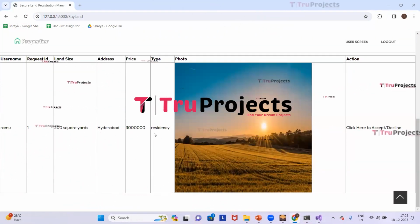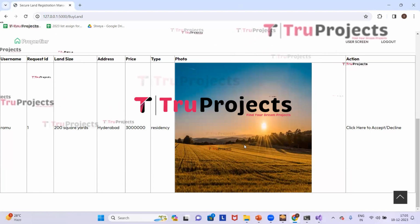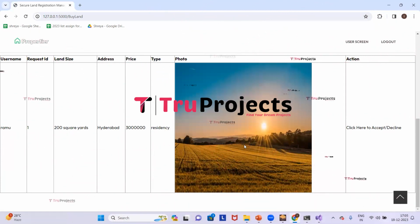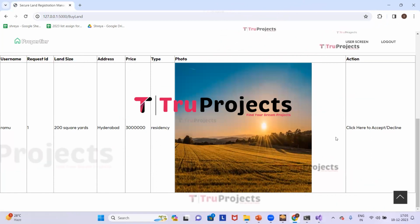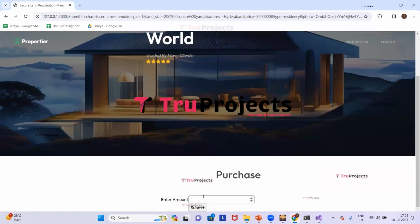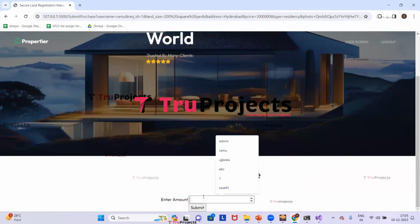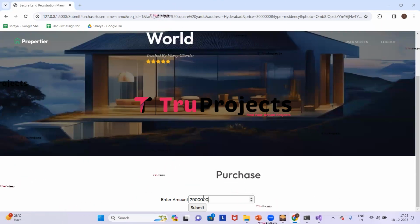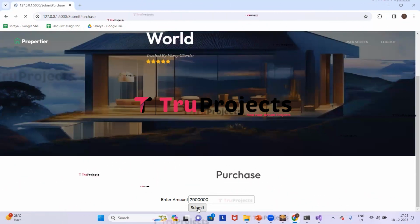Here, the price of the land is 30 lakhs. If he mentions an amount below 30 lakhs, he cannot purchase the land. If he mentions 30 lakhs or above, he can purchase the land. So click here to accept or decline. And here we need to enter the amount. For a sample, I'll show. If the person wants to buy the land for 25 lakhs, click on submit.